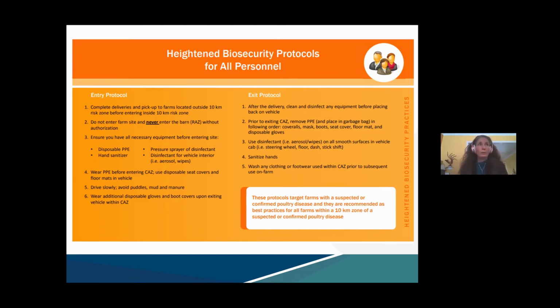So I'm not going to go through the details on this particular one. There are a few cards, not many. It's not difficult again. It's a good investment of time to check these cards and make sure that you know what they entail, and that you have the necessary material and are ready to get started if we need to switch to these heightened biosecurity protocols.